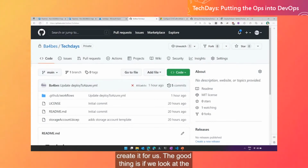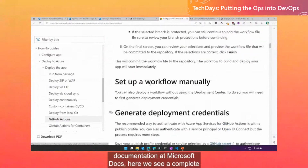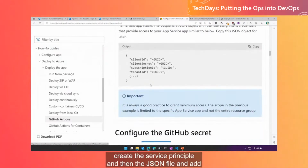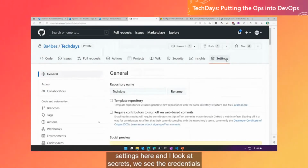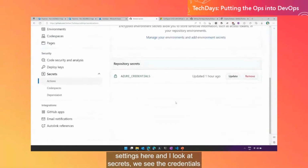The good thing is, if we look at the documentation at Microsoft Docs, here we see a complete guide on how you can create that workflow. How you can create the service principal and then the JSON file and add it to GitHub. I've already done that part, and if I look at the settings here, and I look at secrets, we see the credentials are already there.